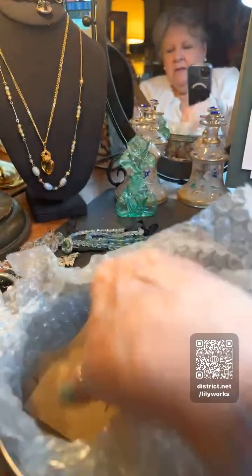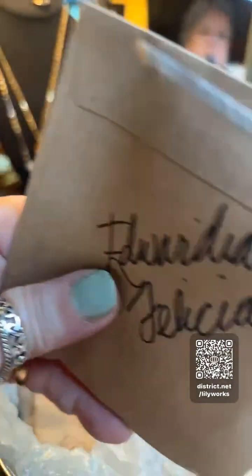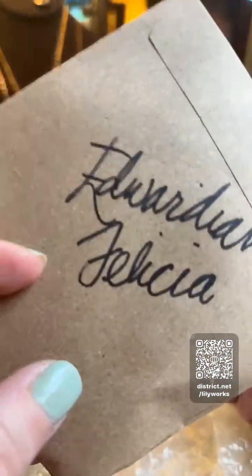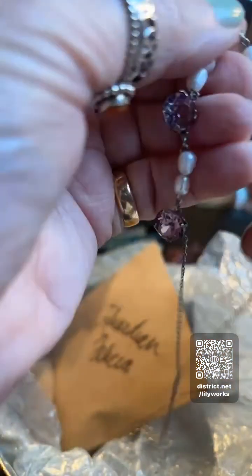I don't feel anything in that. Let's see what this is. We've got time, there's just a few more in here. We may get the whole thing opened up. She says Edwardian on this. I need to put this back in that box, in that bag. Edwardian. Oh my goodness.